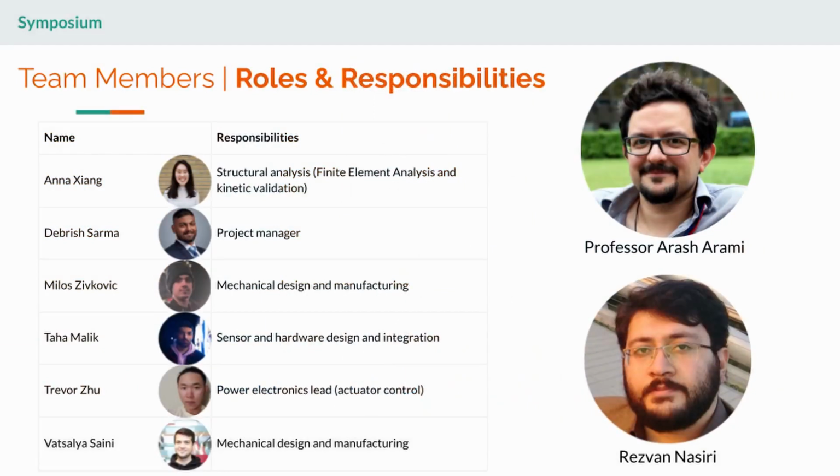Our team has been graciously supervised by Professor Arasha Rami and our postdoc advisor Rezvan Naziri. Our mechanical design was shared between Anna for the structural validation and finite element analysis, while Vatsalia and Milos shared the majority of mechanical design and manufacturing responsibilities. Our electrical design was distributed between Taha for the sensor validation and implementation, and Trevor provided the algorithm for the linear actuator. Debrish has been our project management lead throughout the design cycle.